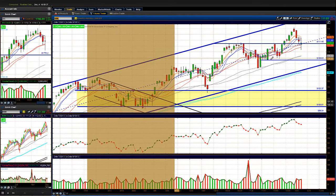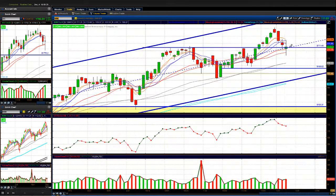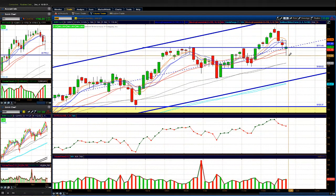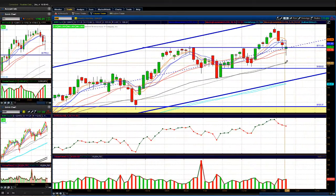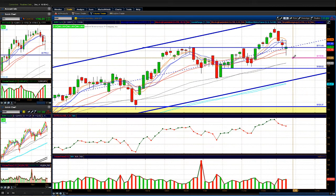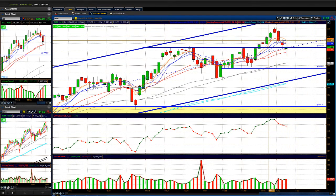So on the IWM, we want to watch today's lows. Of course, this is the Russell 2000 index here. Small caps below today's lows of 110.34, we could see down here towards 109.30, or better yet, this 50-day moving average, which is around 109.32. If we take out today's highs of 112.42, we could see it move back up towards, I would say, 113.